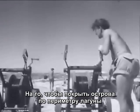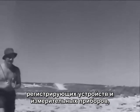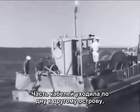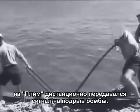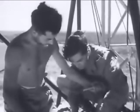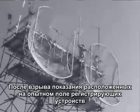It takes hundreds of miles of wire to complete the elaborate network of gauges and recorders extending throughout the islands that surround the lagoon. Other cables go underwater to control headquarters on another island, so the recording instruments can be set in action at the last minute. Similar cables running from HMS Plym will carry the electrical circuit to fire the weapon by remote control. And when it's fired, these aerials will bring to control headquarters the readings from instruments within the target zone.